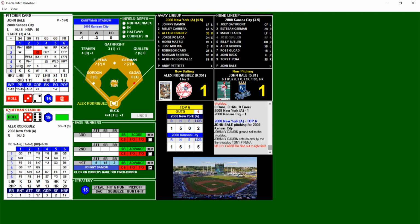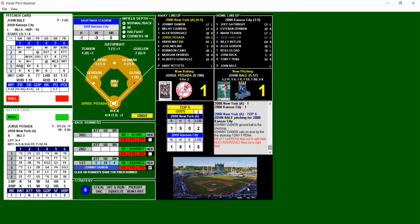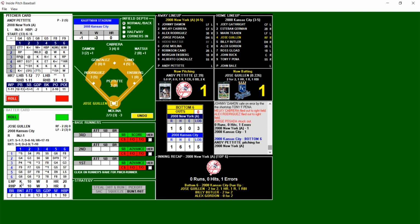3-2 at the ballpark. Kauffman Stadium calling. 2-3. Power hit to Guillen. That is an 11. That's going to be a fly ball out. And 2 out to right field. Guillen making the catch on both of those, and that's going to bring up Jorge Posada. Posada's 0 for 2. Strategy roll 6. Infield normal depth. Here's the pitch. 2-6. Strikeout. 13. That's a 7. Struck him out. So, no runs, 1 hit, 1 error, and 1 left on. We go to the bottom of the 6th.